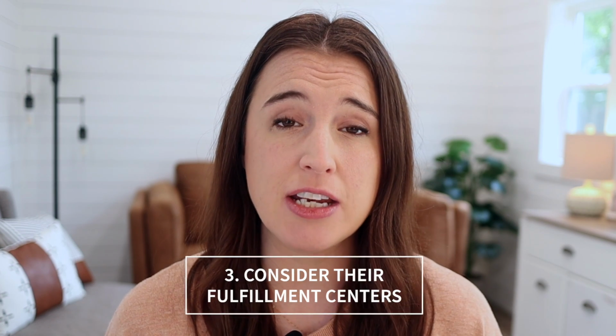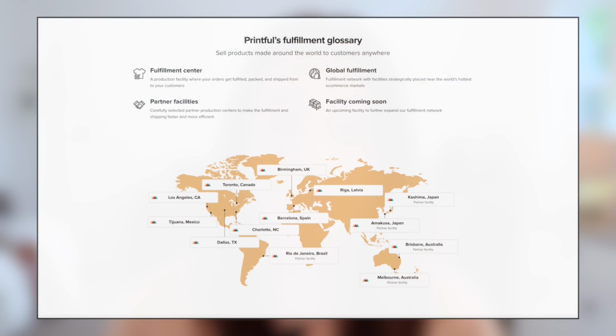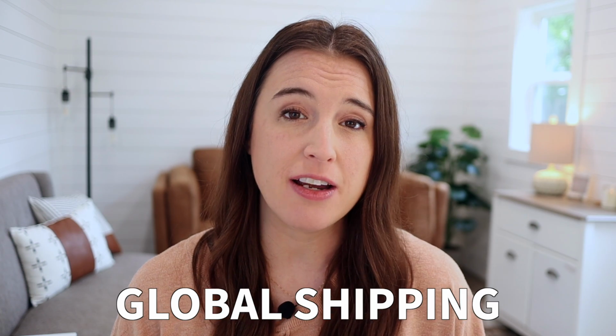You also want to take into consideration their fulfillment centers, and you can look on their website to see how many fulfillment centers they have, where they're located, and are they global? Because that's one thing you want to think about: if you want to sell internationally, you want to make sure that your print-on-demand provider has fulfillment centers and offers global shipping to the areas that you'd like to sell to.